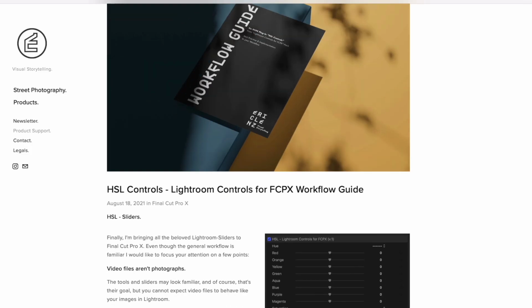So this is why I love plugins for Final Cut Pro 10 that make things easier for me. And this slider that Eric sent over is definitely one of them. So anything that will cut down editing time, I'm all for it.